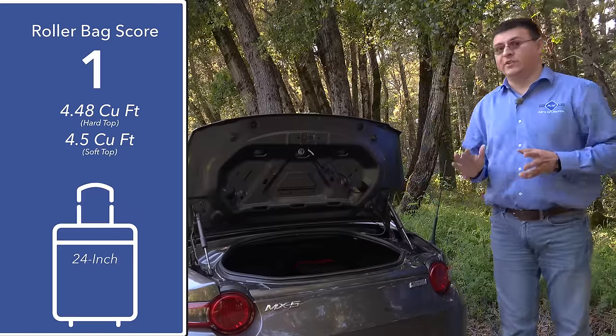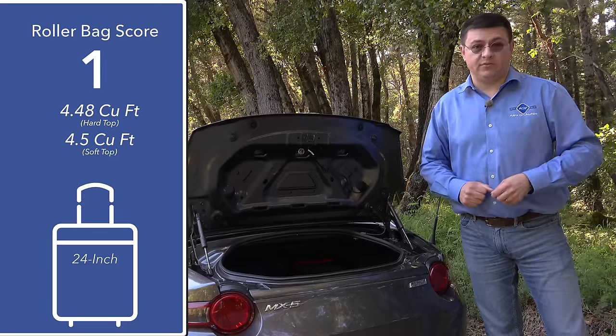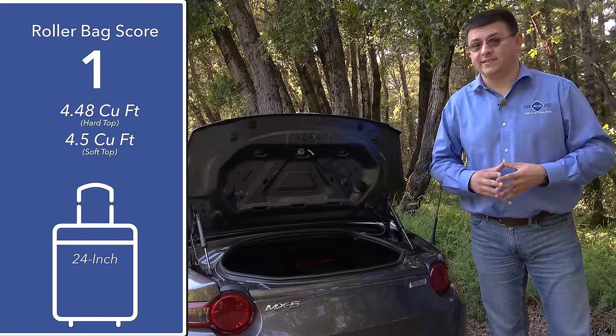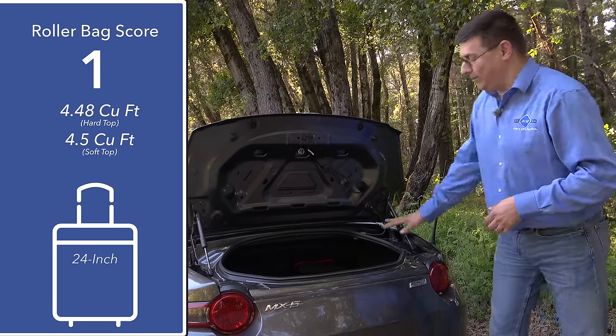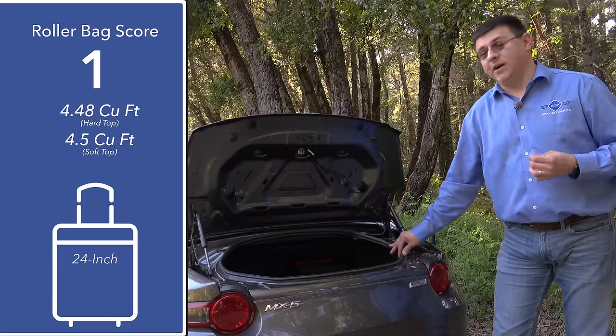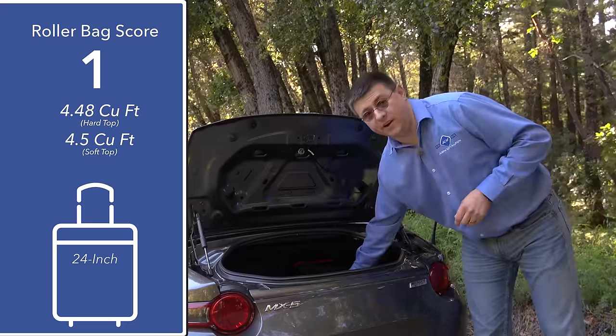That means in our 24-inch roller bag test, I was able to fit one of those 24-inch roller bags right back there in the trunk. If you have roller bags that are about 21 or 22 inches in size, which is about the maximum that you can carry on a domestic flight, you might be able to squeeze two of them right back here if you're very, very careful. That's made possible by the overall design of the MX-5 and the fact that we won't find a spare tire back here.